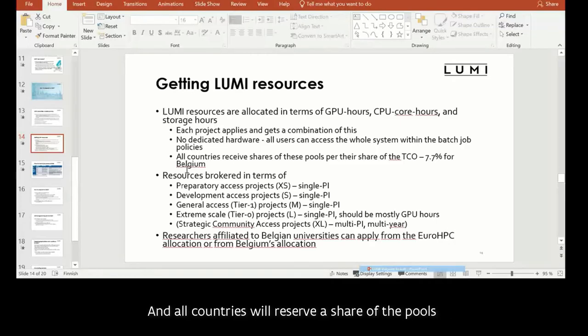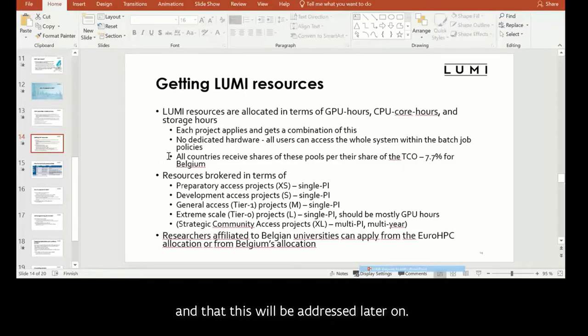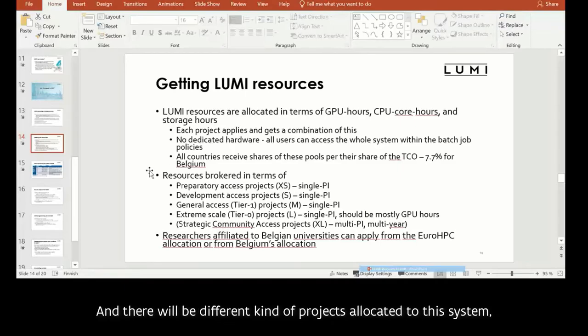And all countries will reserve a share of the pools by their contribution to the total cost of ownership. So that was the 7.7% for Belgium. It is up to the Belgian considerations how these resources are allocated, and this will be addressed later on. And there will be different kinds of projects allocated to this system.